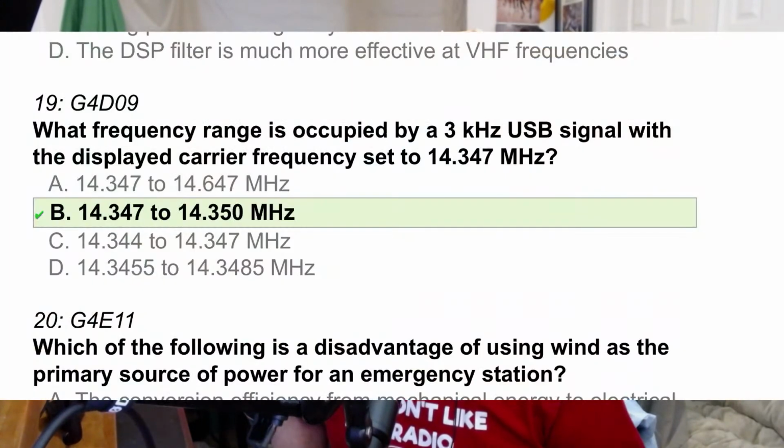All right, next question. What frequency range is occupied by a 3 kilohertz upper sideband signal with the displayed carrier frequency set to 14.347 megahertz? Now you are at the very top of what you can use on 20 meters, okay? Is it A, 14.347 to 14.647? We're talking 3 kilohertz here. B, 14.347 to 14.350. Keeping in mind, 14.350 is the top of 20 meters. That's as high as you can transmit, okay?